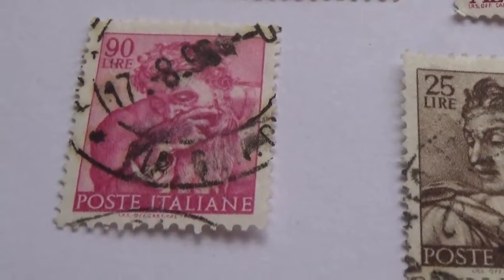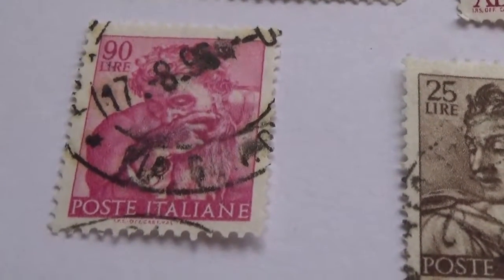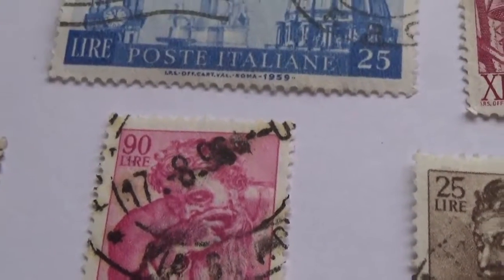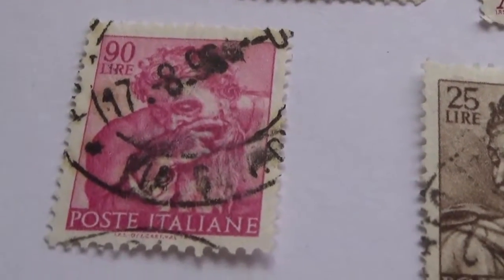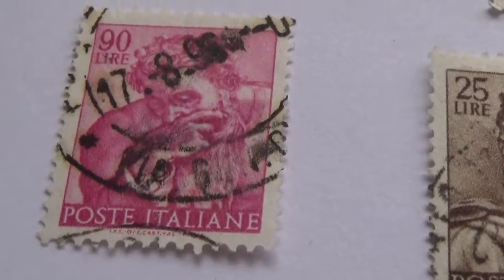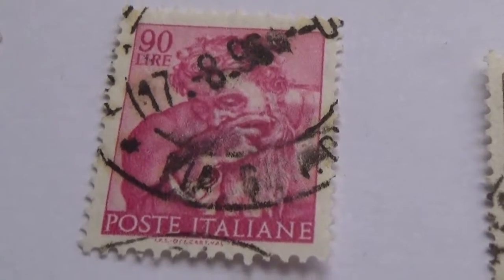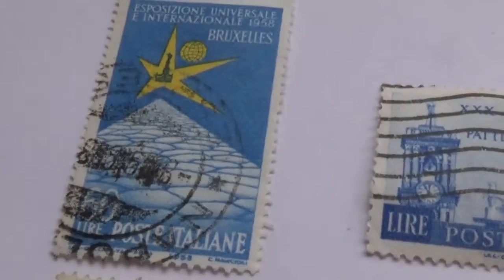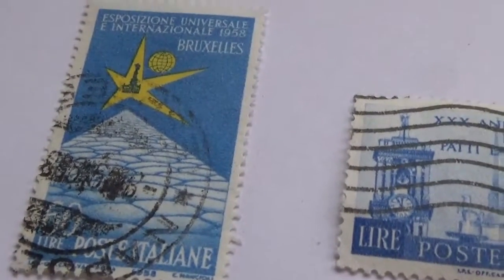Today we're bringing you Posti Italian postage stamps. Let's start from the very beginning. I think this one's the most interesting one out of this group. I really like that one. Alright, so first we have this one here.